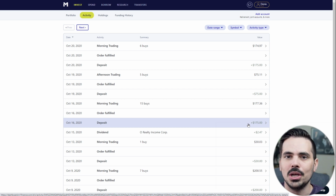I know some people don't like dividends because they want to just focus on the growth, and that's great. Everyone has different investing strategies, so just something to keep in mind. For me, those dividends just really get me excited to keep on investing.